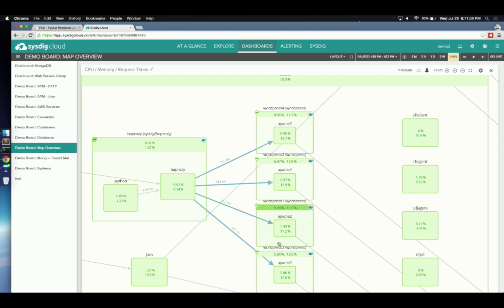If there are any questions, I guess I can take them. Okay. What's the performance impact? You said it's passive monitoring, but doesn't it use system traces?